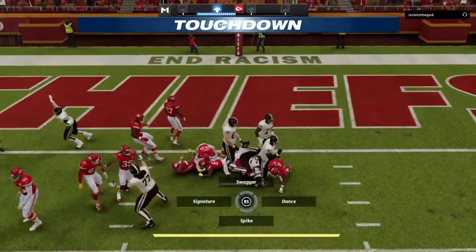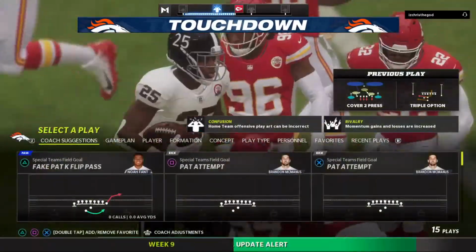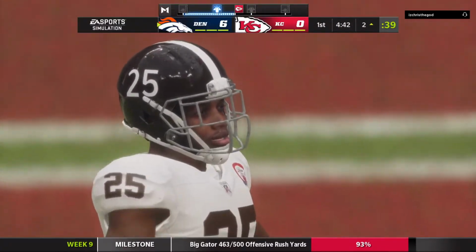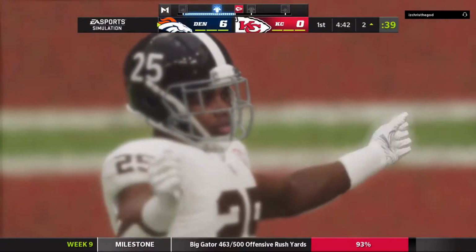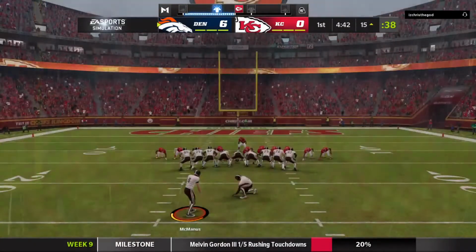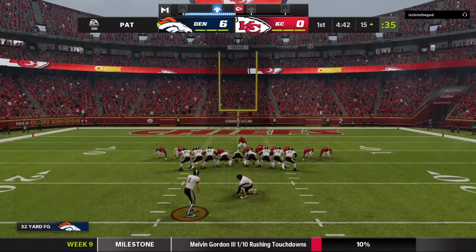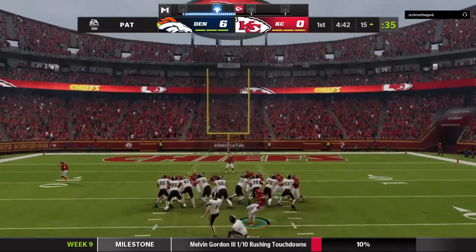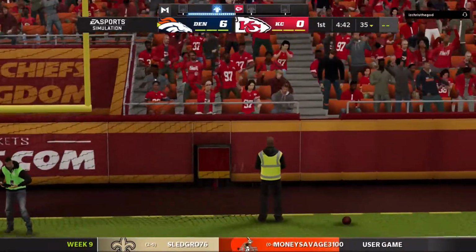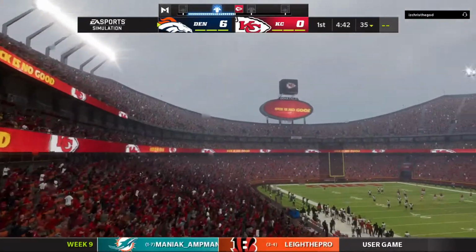And he'll take it into the end zone for a Denver score. Melvin Gordon, his first touchdown on the year. And the Broncos are on the board first here on the road in Kansas City. On here, Brandon McManus for the point after. And his kick is no good. An inauspicious start here kicking-wise as this one stays a 6-0 game.